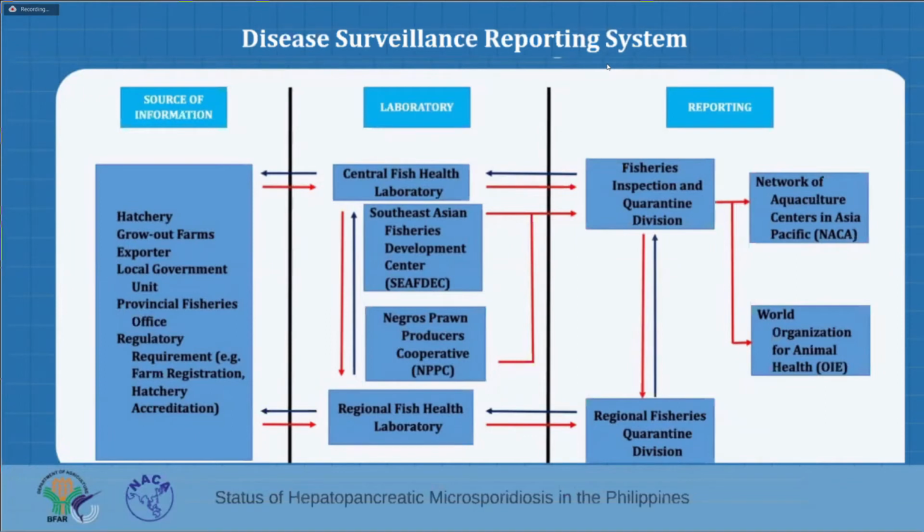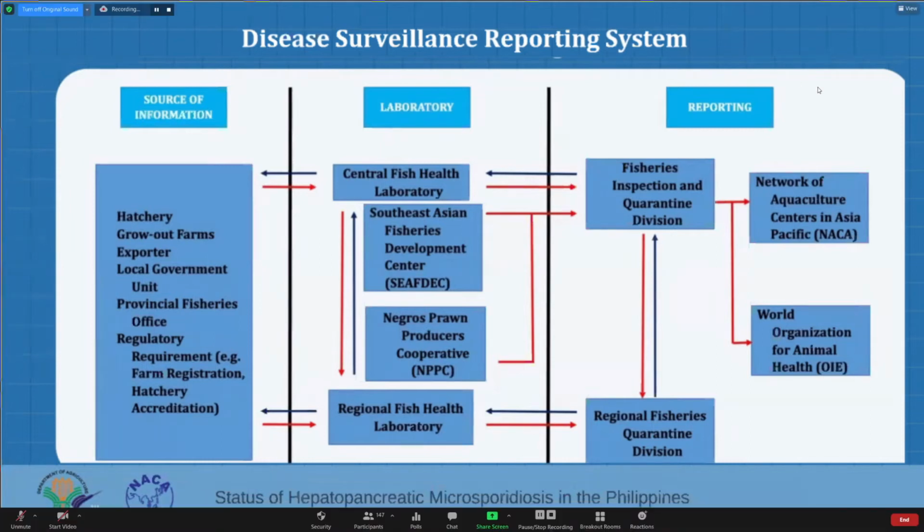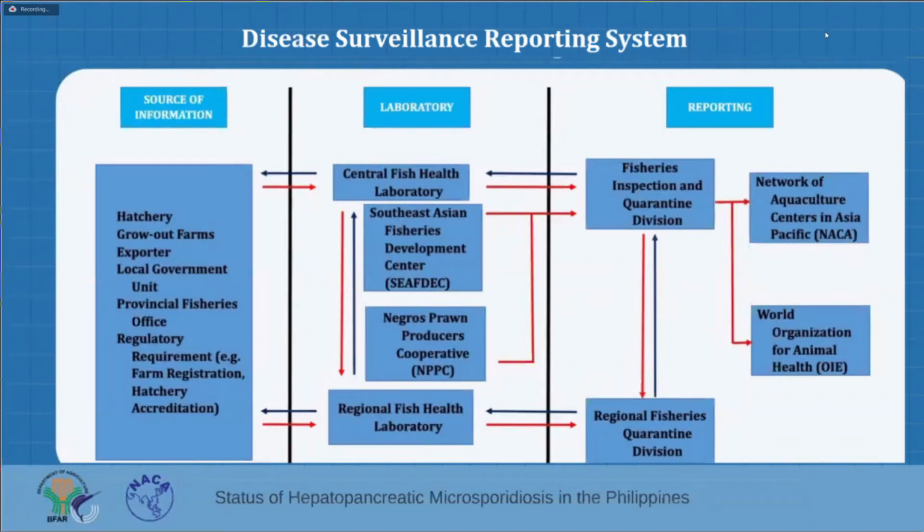As to reporting, it is the Fisheries Inspection and Quarantine Division, together with the regional counterparts, that collate all data regarding the status of diseases provided by the laboratory. And it is reported to NACA as well as the OIE.